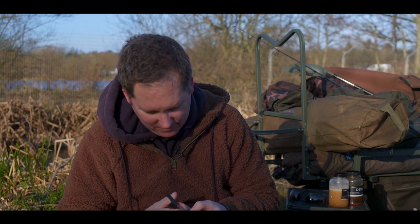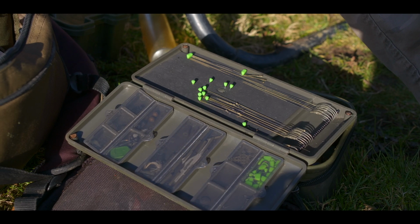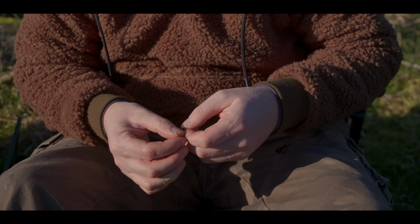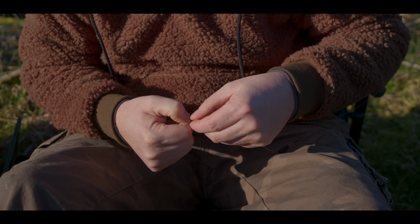Just try and get this sorted out quickly. Always have pre-tied rigs already set up, ready to go. Do them loop on, loop off, especially for little waters like this. If you're expecting a few bites, it makes it easy to quickly change your rig.